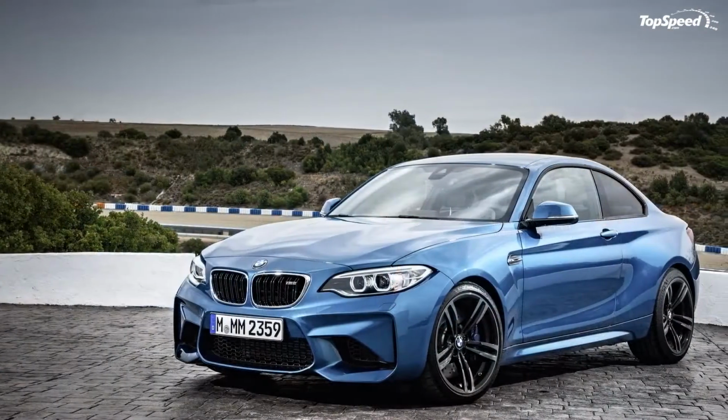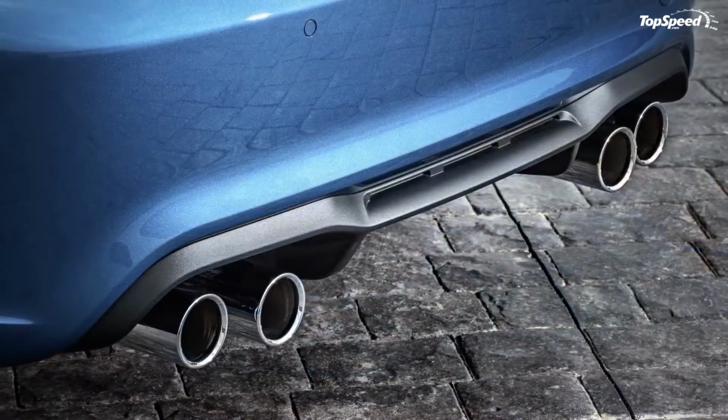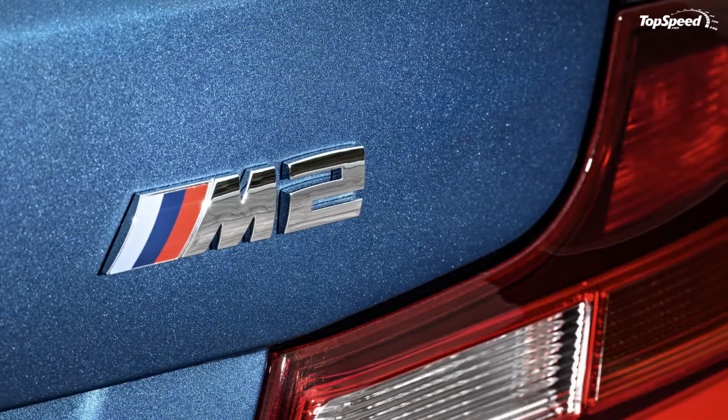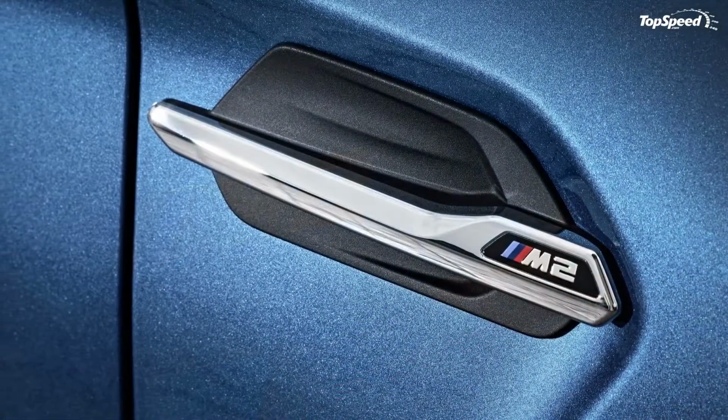The M2 carries over for 2018 with the same turbocharged, 3.0-liter, inline-six rated at 365 horsepower and 343 pound-feet of torque.